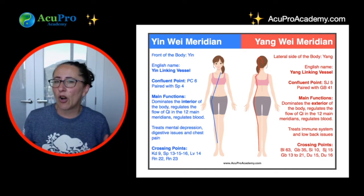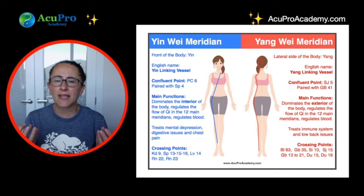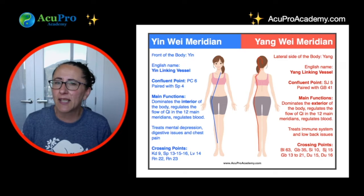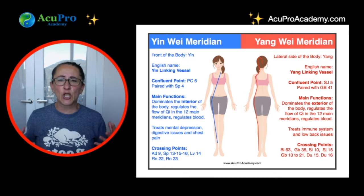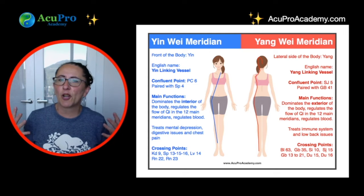And it opens the heart. It's also going to address issues of sinews, tendons, ligaments, and muscle, for Bi syndrome, for example. So it's a really good vessel to use in clinical practice. And the confluent point is Pericardium 6.